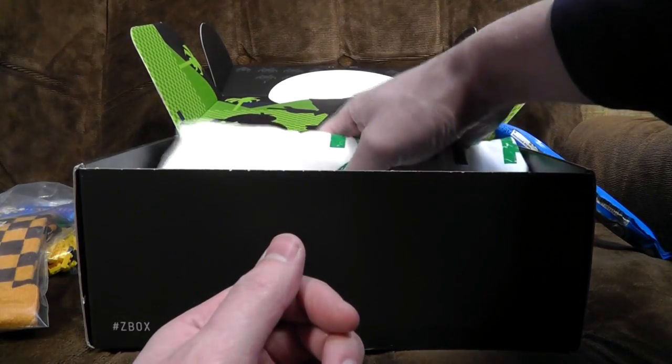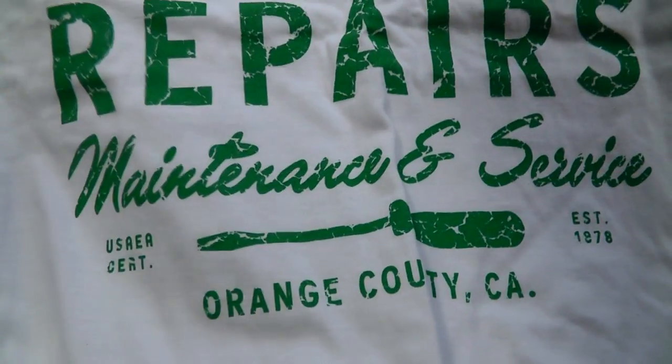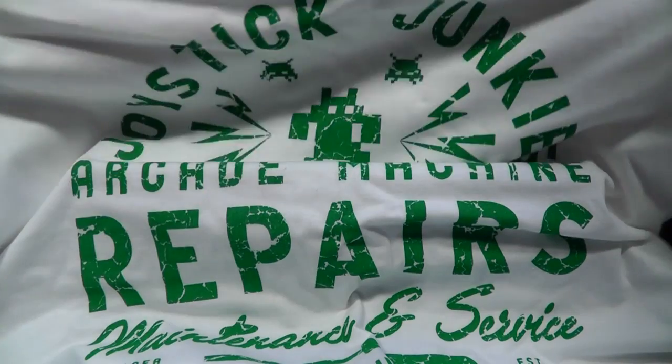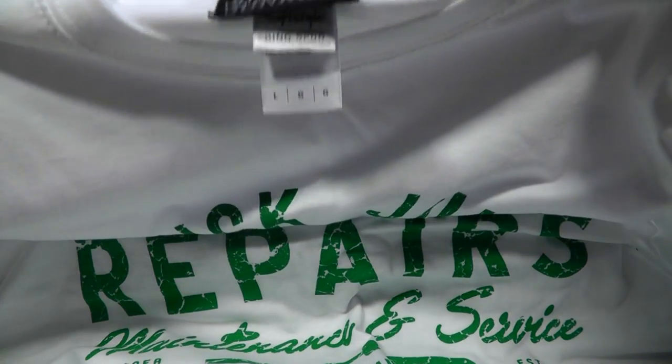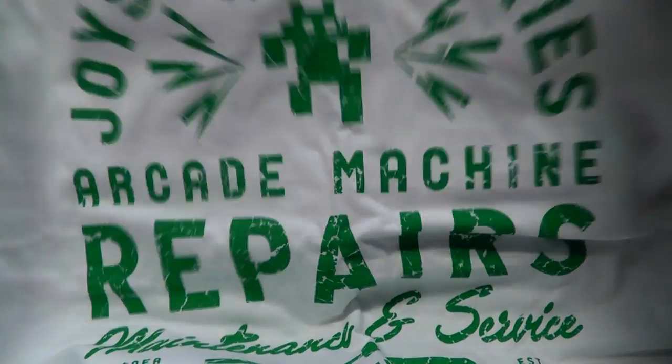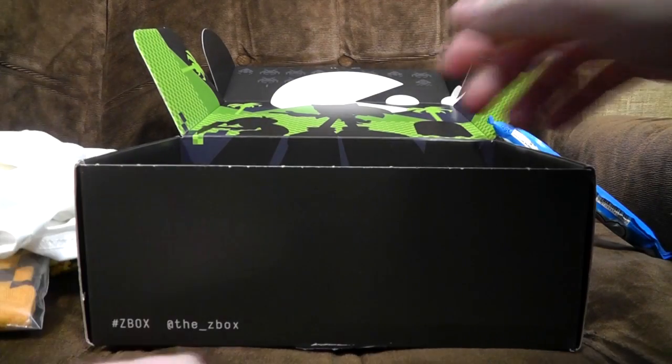Right, next, on the now getting disturbingly empty box, we have a shirt of the T. Well, it's in white, which is interesting, because usually these things are in black. It is Joystick Junkies, Arcade Machine Repairs, Maintenance and Service, Orange County, CA. That's a remarkably generic sort of t-shirt, really, from a company called Joystick Junkies. Well, good for them. Wow, that's pretty basic. Does the job. See, it feels very high quality, which is good.